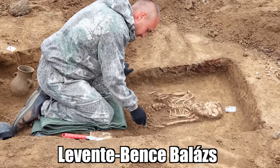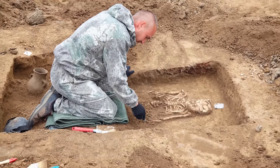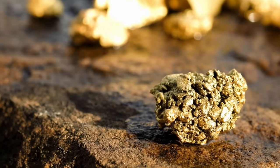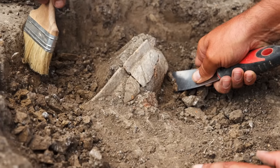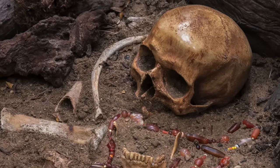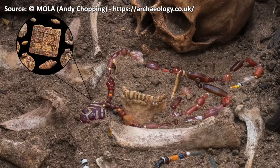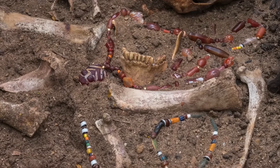Levant Benz Balas, the MOLA site supervisor who led the team, described the moment they unearthed the incredible find. In his own words, he said that as the first glimmers of gold appeared from the earth, it became clear that they'd stumbled upon something remarkable, but they didn't realize how special the discovery was going to be until later on. The centerpiece of this necklace is the largest and most intricate. It's a rectangular pendant with a cross motif made of red garnet set in gold. It's believed to have originally been part of a hinged clasp, but was repurposed for this burial. But wait!